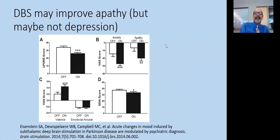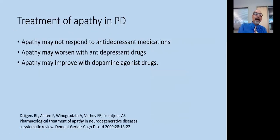So anyway, the point is that interestingly, when we turn DBS on, it actually improves apathy and it improves anxiety. That's not something that would have been obvious to me, but it's an important piece of information. Now, this is just one study, so we can't put too much weight on it. But I thought it was interesting to delve into this, and this was 4 years ago, and I haven't seen another paper about it since, but we certainly should learn more about it. Maybe we can even use some DBS settings to improve apathy.